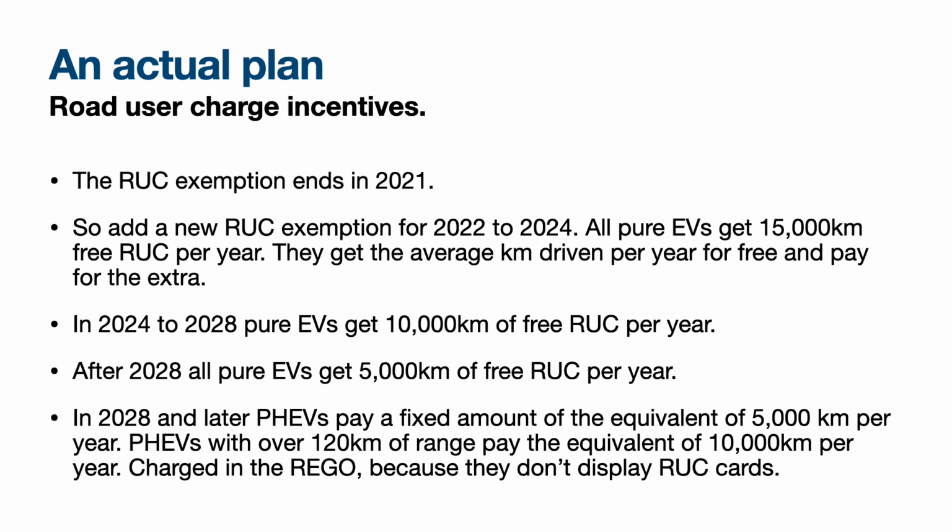And then in 2024 to 28, the pure EVs would get 10,000 kilometres of RUC. So the free RUC is reducing as there are more and more electric cars on the road, because we actually have to continue to pay for roads. And after 2028, all pure EVs will continue to have 5,000 kilometres of free RUC forever. And there's a purpose for doing that, which I'll talk about in a minute. But in 2028, PHEVs, because PHEVs don't pay RUC because they have a petrol engine in them, so they've never been included for RUC because they're still considered to be petrol cars, even though they can largely run on electricity.